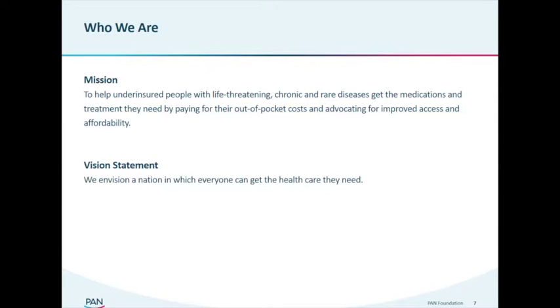We also know from our annual patient surveys that the patient assistance we provide goes a long way toward ensuring adherence to medication. So we are here to help the underinsured pay for the out-of-pocket costs associated with their medications, and we're here to advocate for improved access and affordability for patients. And we hope, as I'm sure many of you do, that one day we'll be living in a nation where everyone can get the health care they need.